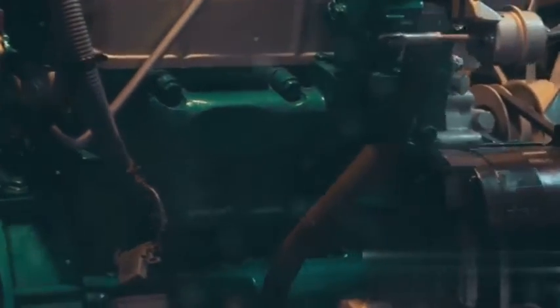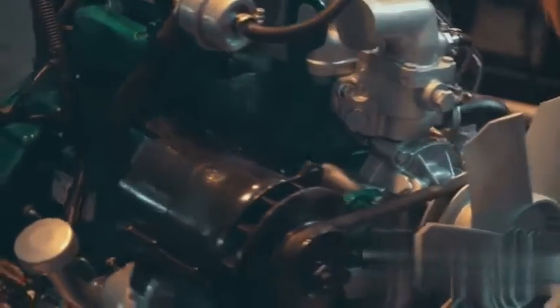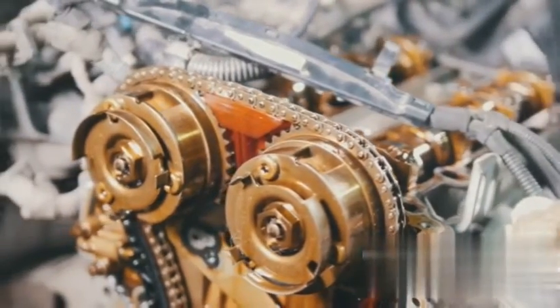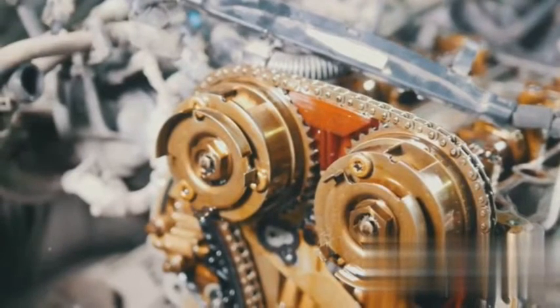The power stroke is where the magic happens. The spark plug fires, igniting the compressed air-fuel mixture. The explosion from this ignition forces the piston back down with significant force. This power stroke is responsible for turning the crankshaft, which is connected to the piston via a connecting rod.